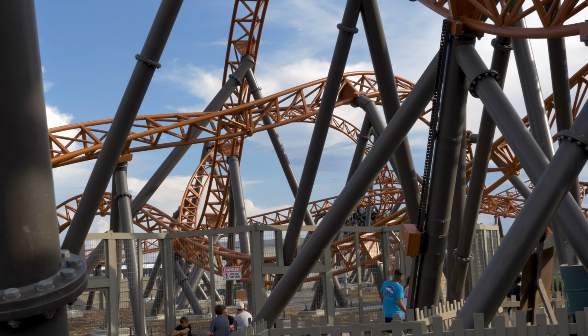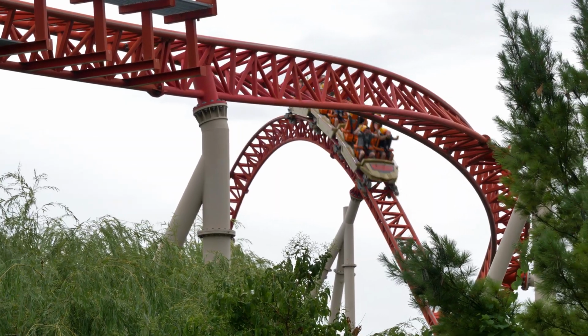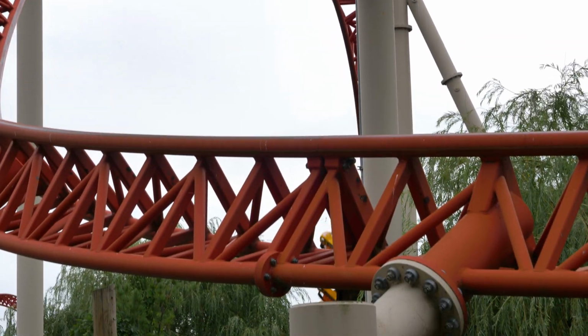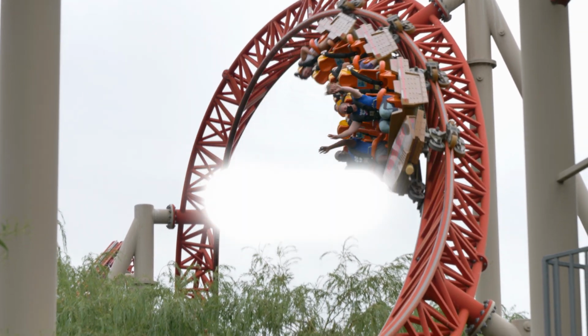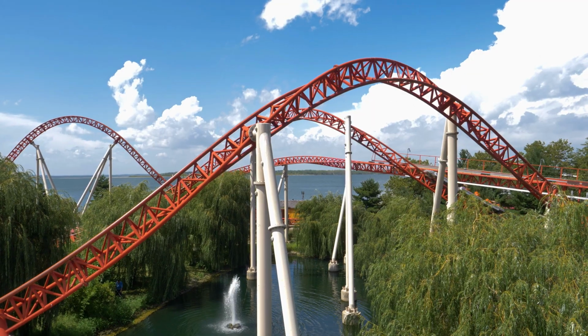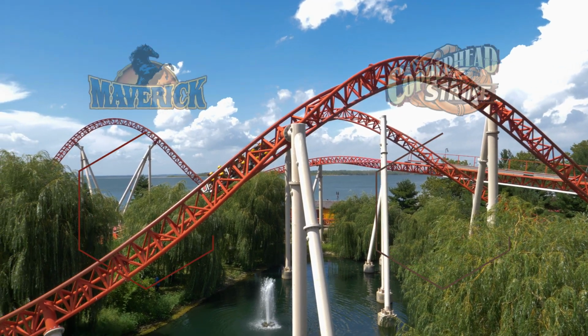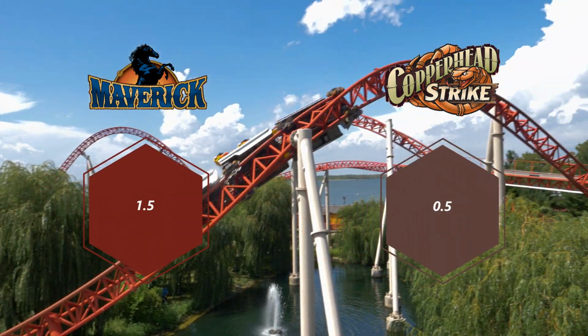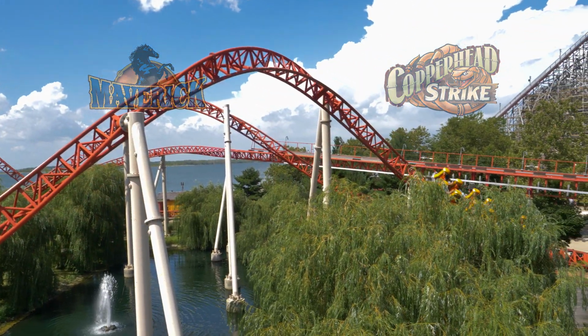As we can see looking at the stats, Maverick takes an almost clean sweep across the board. I'm only counting 4 categories, which is height, length, speed, and inversions. Each stat can earn a half point, which will give Maverick 1.5 points, and Copperhead Strike a half point, which is for the inversion category.